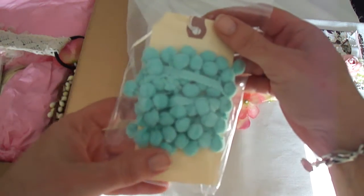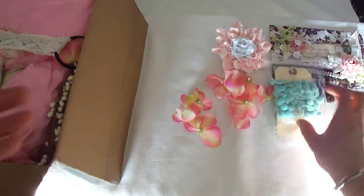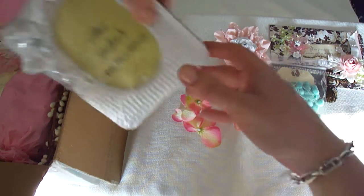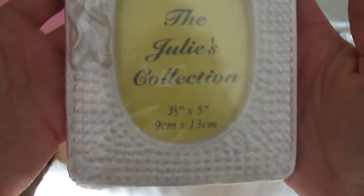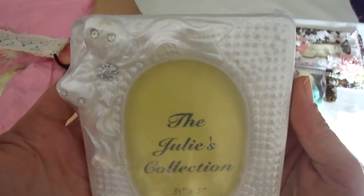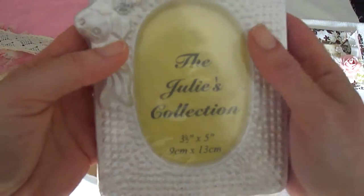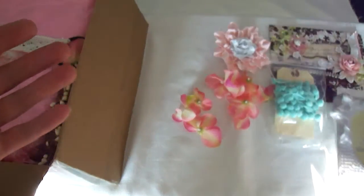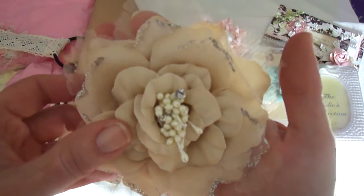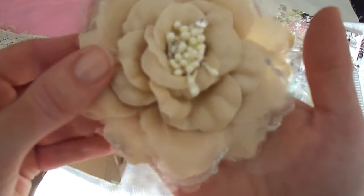Oh, look at this cute pom-pom trim in aqua, one of my favorite colors. Thank you, Neen. Wow, look at this frame. Really beautiful. I love frames and to use them in my projects or mini albums. And this one is really shabby chic, pearlized. I love it. Oh wow. Did you also make this, Neen? Really love this flower.